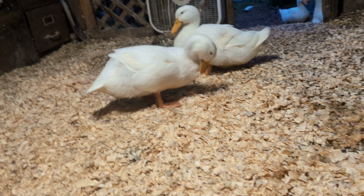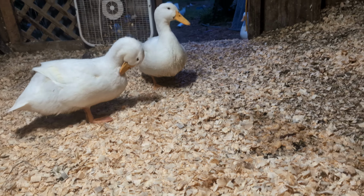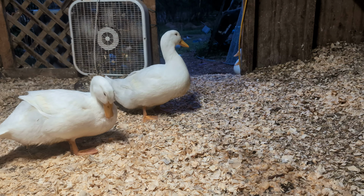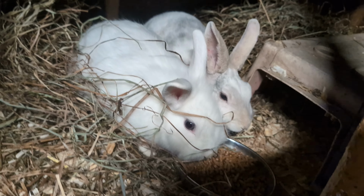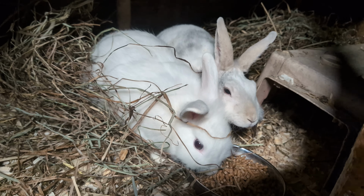Now that these guys are bigger, it's nice and easy to keep their home clean because there's no food or water in here at night. They have free access to a pool of water outside and unlimited feed, and then at night they come in. As long as they're fed and watered at least every 12 hours, it's not an issue, and it's much easier than having to change out the entire bedding of the floor in here every single day.